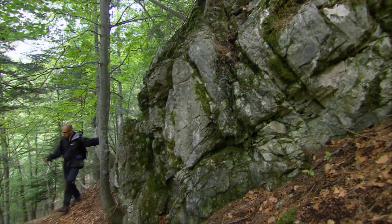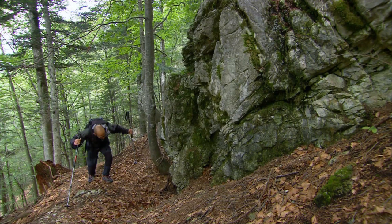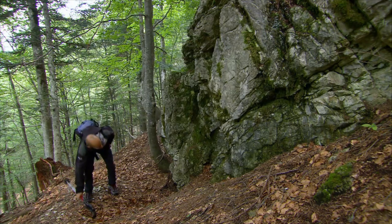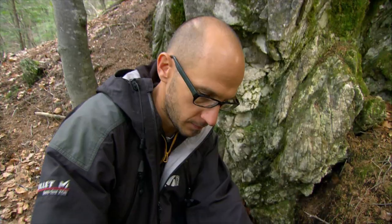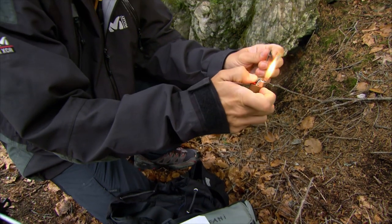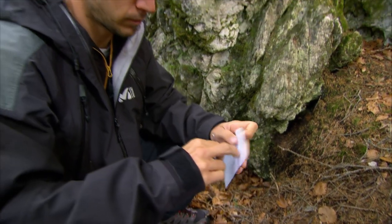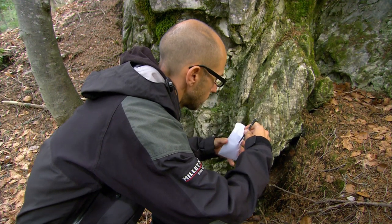With the help of these traces, the natural historian can reconstruct the trail of the animals. Here he's found some fur, important for DNA samples that will be examined in the laboratory. Similar to forensic statistics, this allows Filippo to gain important information about the animal population, the number of females, and which animals are related.